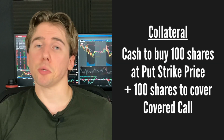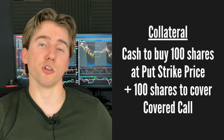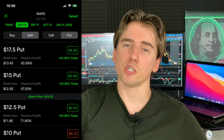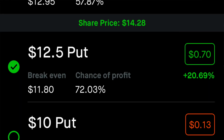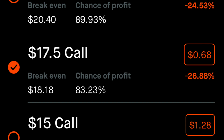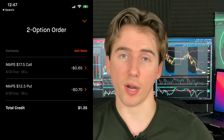Just like with a cash-secured put, you'll need enough money to buy 100 shares at your put strike price, and you'll also need 100 shares of the stock for your covered call. Just like with a wheel strategy, we'll set our expiration date 30 to 45 days out, and we'll set our delta to 0.3 on each option. Since we already did these trades earlier, we know to sell the 12.50 put and sell the 17.50 call. For selling these two options, we'll get a total of $135 of credit or premium.